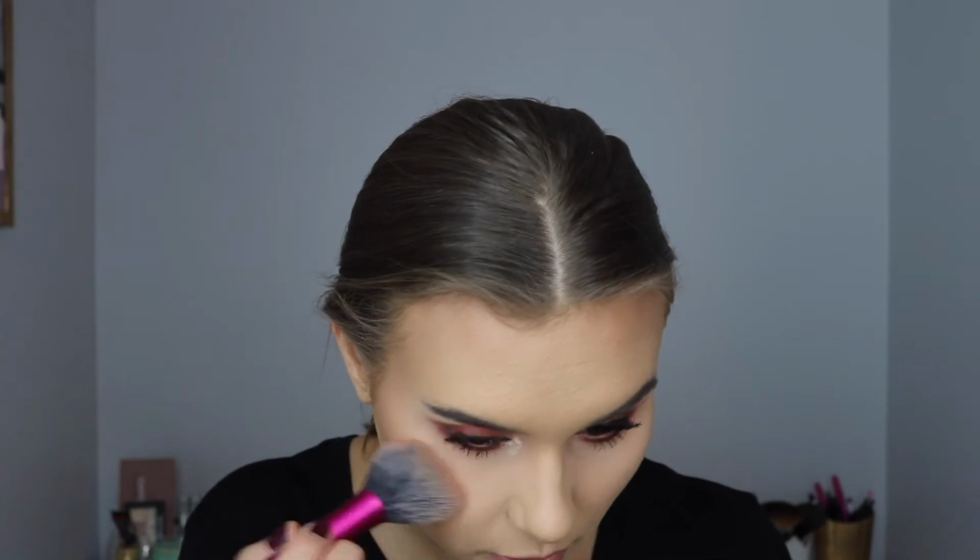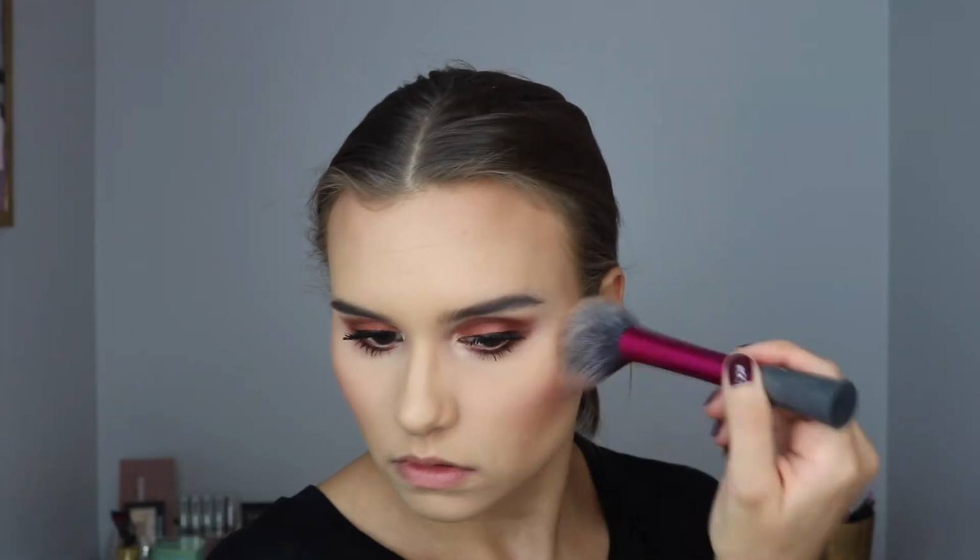Next I'm going on with the blush. This is from Wet n Wild in Mellow Wine. Ooh, I forgot how pigmented these were. It's a nice rosy shade, but it's perfect for fall. Okay, I'm gonna go in and set my face because I always like to apply my highlight and my brow gel after that. I'm just taking my Urban Decay All Nighter setting spray. This stuff is my holy grail. I like to douse my face in it.